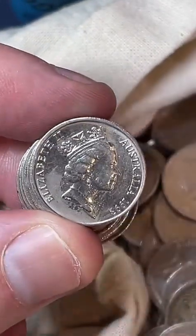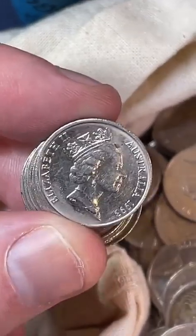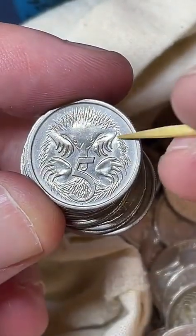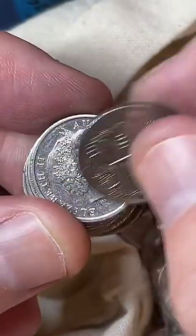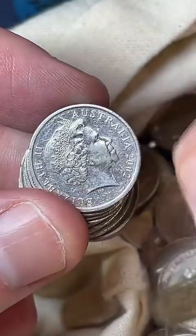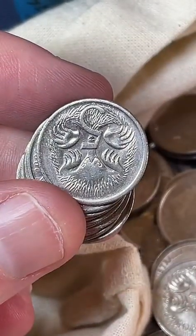The one on the screen, what's the question there? Is the 5 cents rare with hedgehogs? It's actually an echidna, an Australian animal. It looks a bit like a hedgehog, I suppose. All of the 5-cent coins have the echidna on them, but I didn't know if there's one with a hedgehog on it.